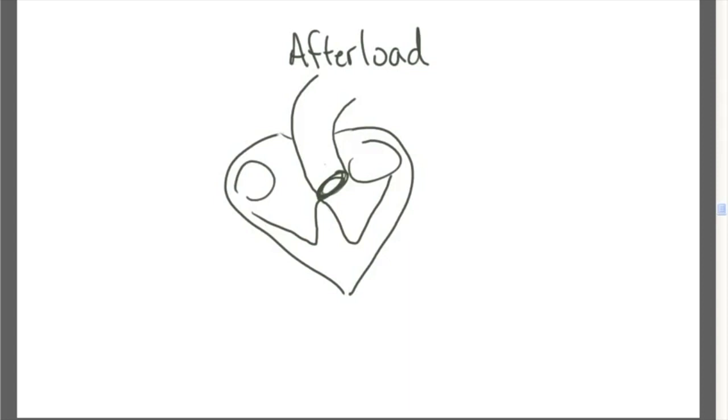Here's my question to you. How hard does this chamber have to pump just to get blood to move through that valve? How much force does that chamber need to contract with in order to move blood out? But how much force? It's real particular and specific. And it's so logical, you're going to go, why didn't I say that? Oh, it's very specific. More than what's on the other side is a pretty nice way to put it. What's on the other side?